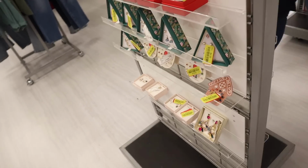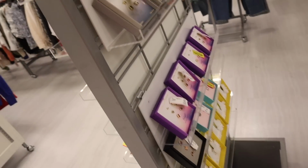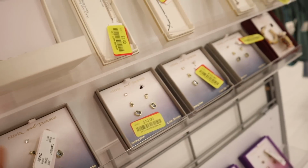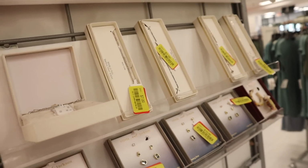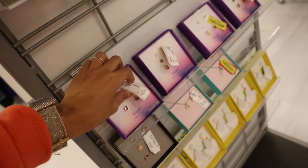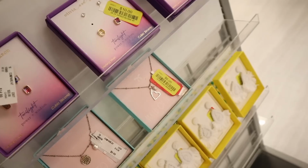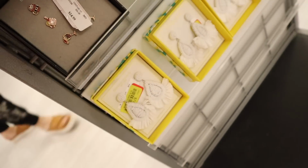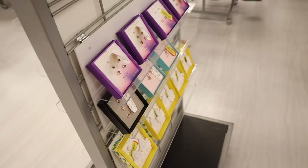So definitely pick these up if you guys need some more jewelry pieces in your life. And these for a pack of 3 studs are $10. And these simple chain bracelets are now $7. And look at the ombre ones down here. So Twilight and the heart necklace, only $6. I love the boho looking earrings, so $7. But wow, they have a bunch of deals.